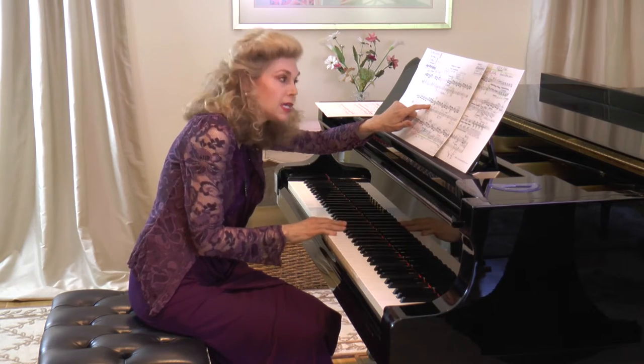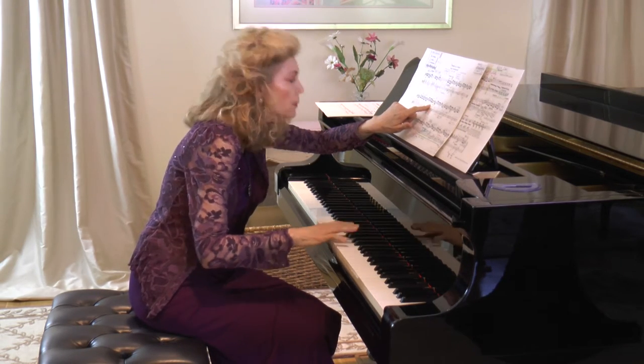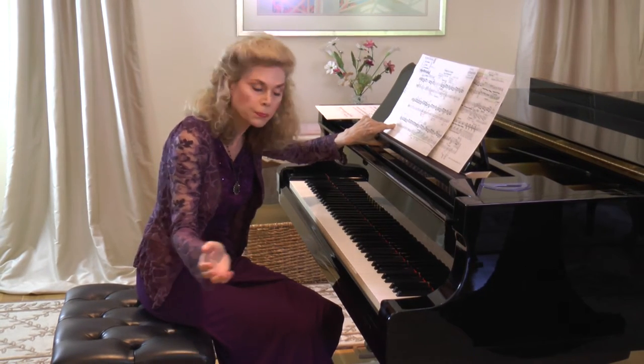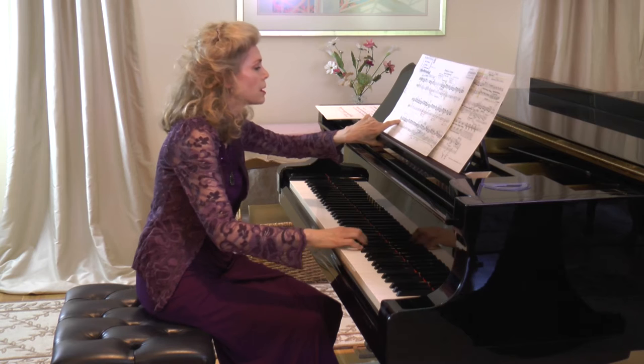That time goes to the D. Now measure 10 stays in 6-4 time. And has the descending sixths coming down.